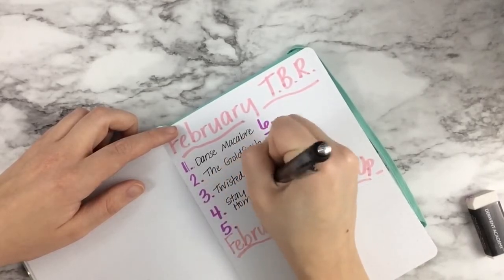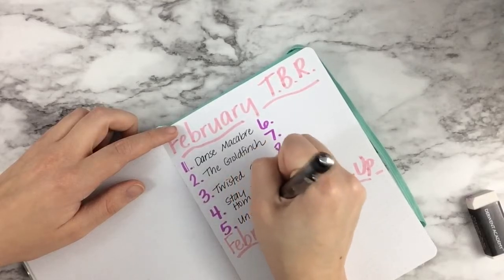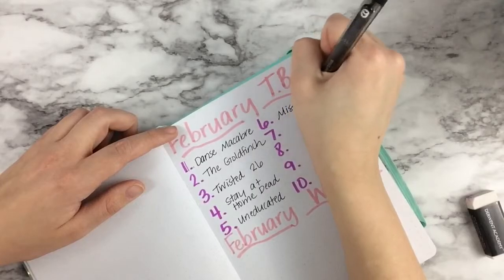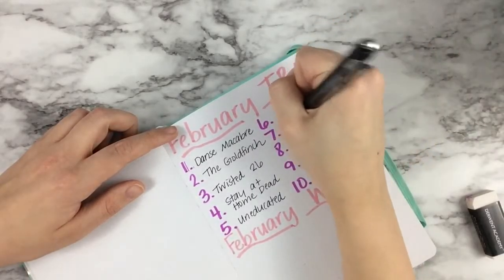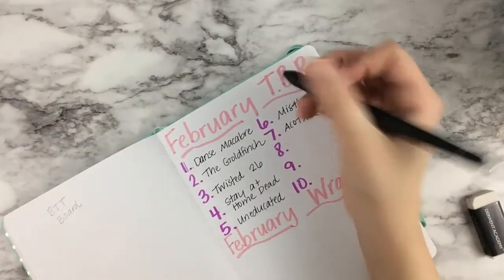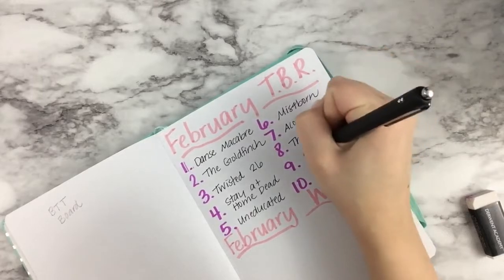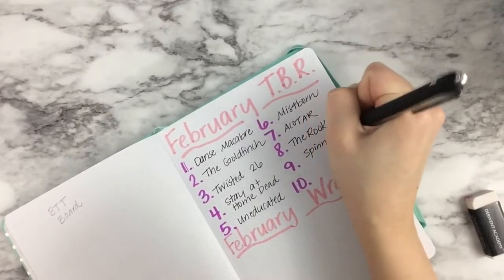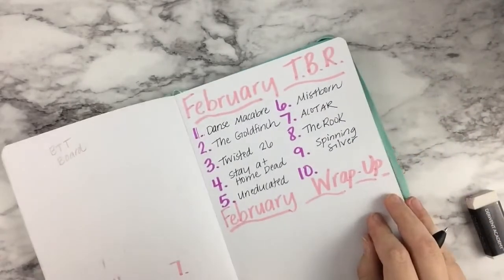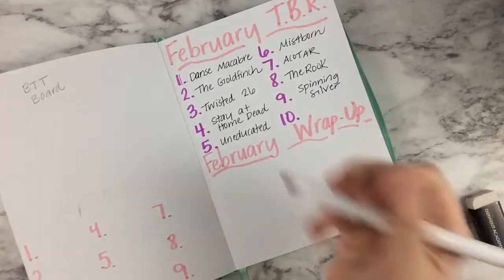It's part of the Stephanie Plum series. Number 4 is Stay at Home Dead. That's also a library pick for the Pop Sugar Reading Challenge. Uneducated by Tara Westover. Mistborn, that's the first of a series that I'd like to get to. A Court of Thorns and Roses, I'd also like to start that series. I have The Rook, which is Danielle over at Books and Planners, her book club book, and Spinning Silver, which is part of the 2020 Pop Sugar Reading Challenge.